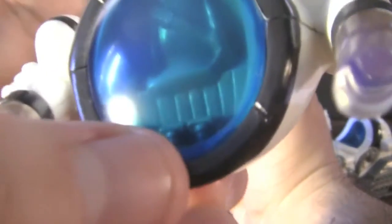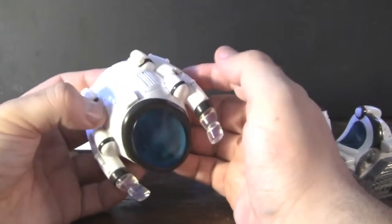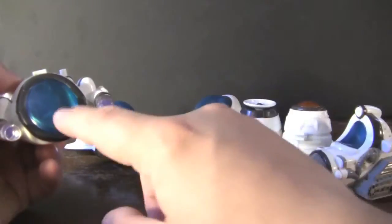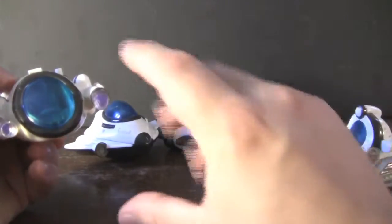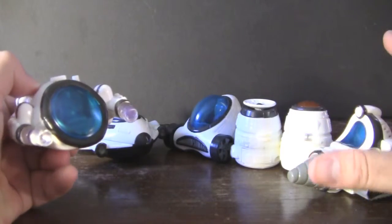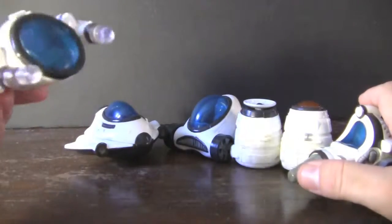Now you can also see past this little blue glass here, you can see the little cockpit, and it has like a little yoke and pedals and other stuff, and just a lot of little detailing that goes into this thing. Now you will notice over the course of these other toys that the cockpits do change in size, so there isn't too much size consistency on, I guess, how big the pilots are going to be, but yeah, what are you going to do?